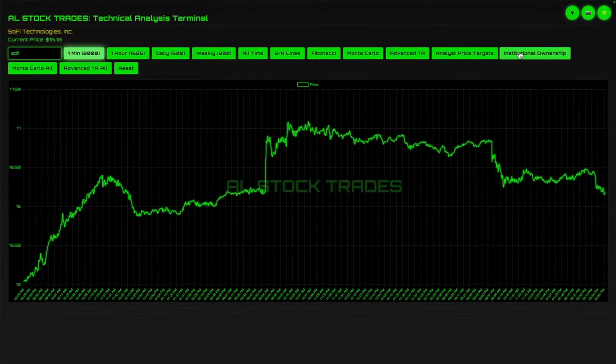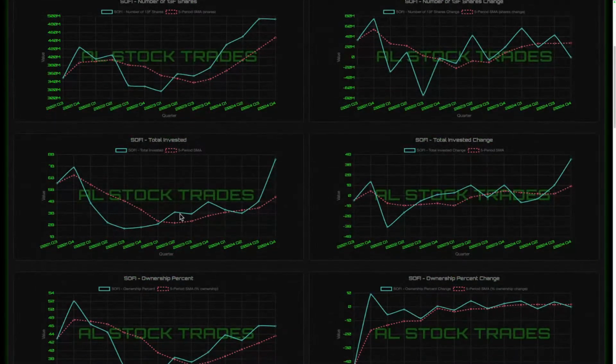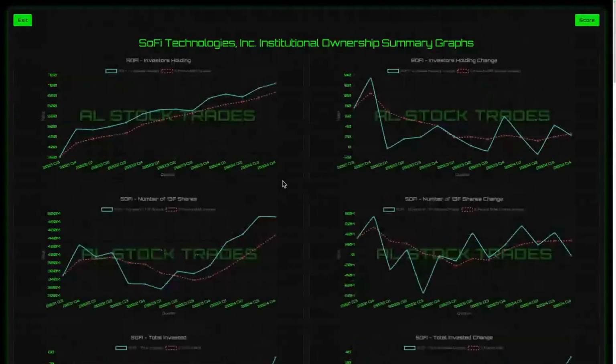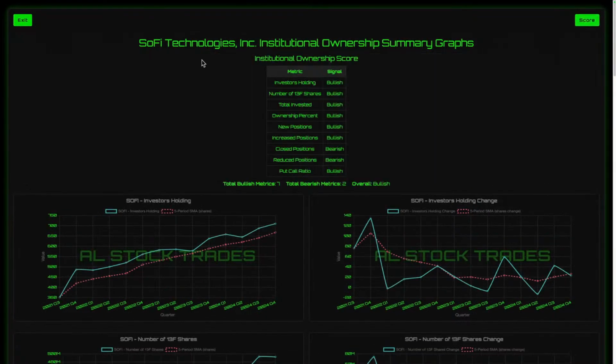SoFi is a good one, right? We go to SoFi, we go to institutional ownership, and you can see how beautiful this is. Especially Q1 2023 is when they crossed. Ownership percent, you see another retail darling, they own about 45%. It's usually that if it's a retail darling and the retail investors are smart, institutions will own around 45, 50%. Now, the scoring system for SoFi is 7 bullish, 2 bearish, overall bullish.